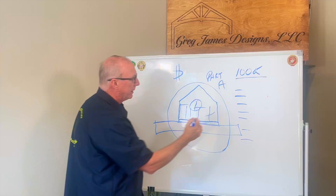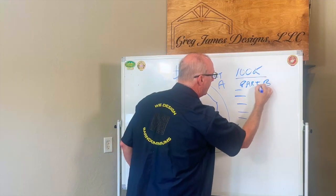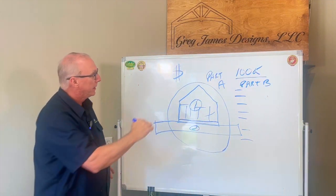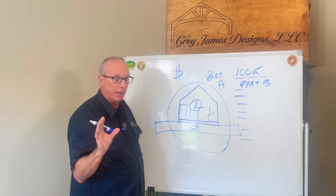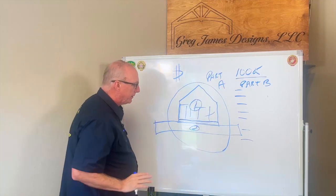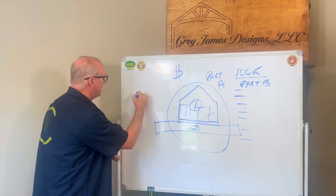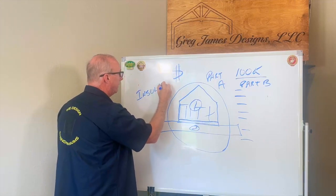So that's the way we do it. We have two parts, and then part B is everything else in that heated and cooled area. Because we could also include, more than likely, if I were doing this in my part A, in my building shell, I would include the insulation. Okay?